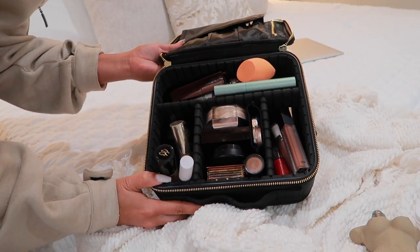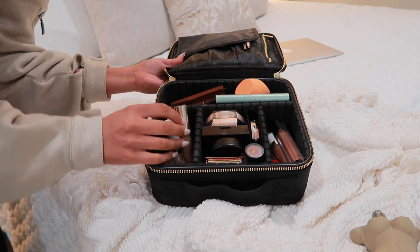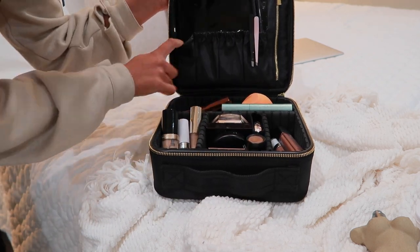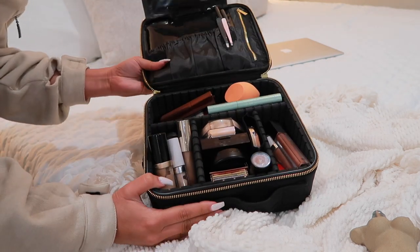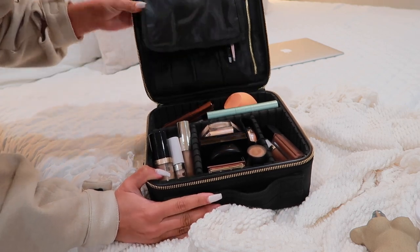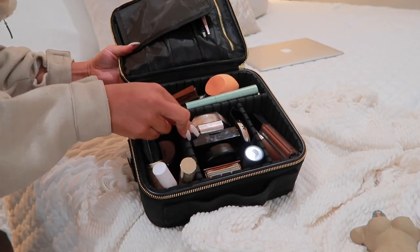Here is an overview of how it looks. So I still have even a little bit of room if I wanted to put more stuff in here, but I think we're good. I still have to pack my makeup brushes, but I need to clean them, so I'm not gonna show that part, but that is how I pack my makeup. Everything fits perfectly. It's not overly like stuffed.